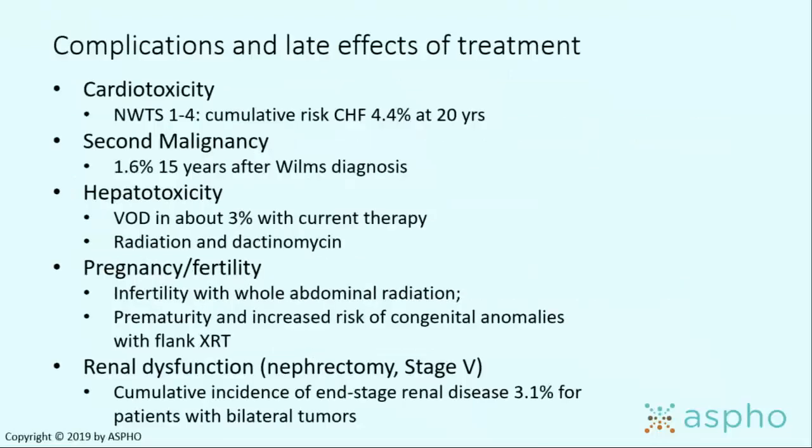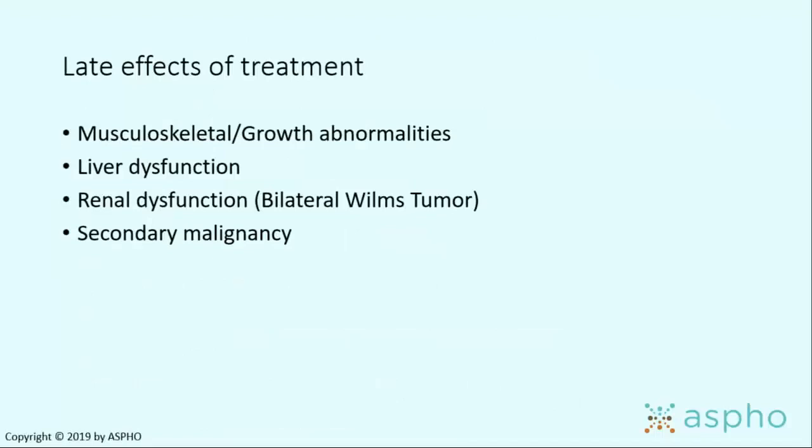Complications are related to both the surgery and the chemotherapy. Cardiotoxicity is one of the more common late effects. Secondary malignancies, hepatotoxicity due to dactinomycin and radiation associated hepatotoxicity, and then infertility in those children who get whole abdominal radiation, and then renal dysfunction, especially in patients with stage 5 disease. Musculoskeletal due to radiation, and then secondary malignancies.